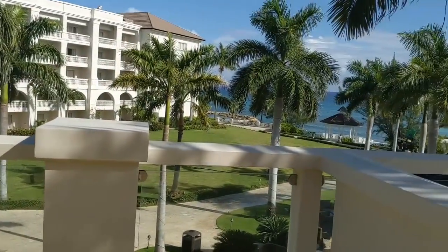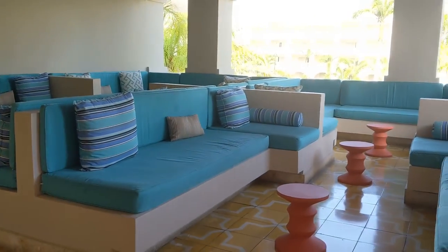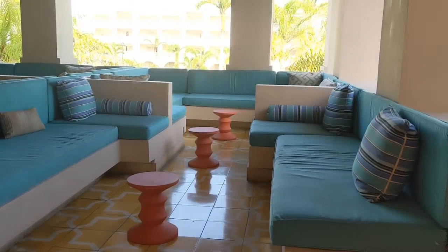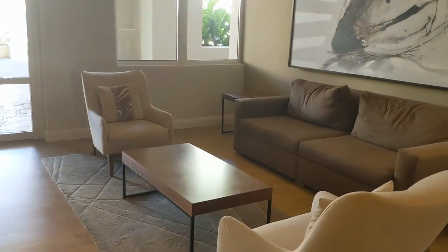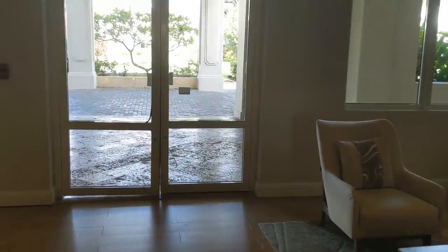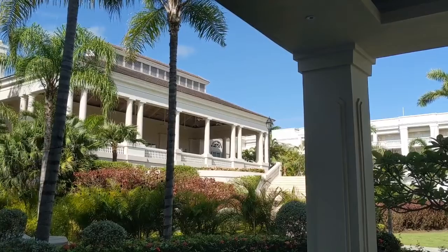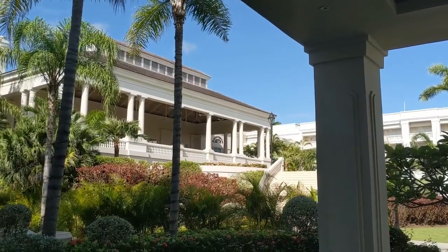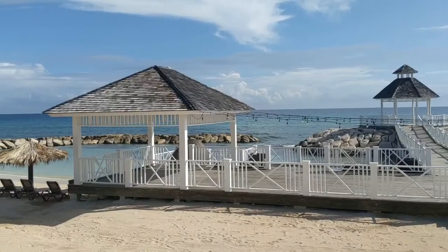You can take the stairs, but if you head back to where the blue couches are, you'll find the door that will take you down to the elevator. So there is an elevator that comes up here. You just go into this area from the first floor. It looks like a concierge lounge. You're going to go in there, and that's where you'll get access to the elevator. This is also where the convention center is, so your meeting rooms, things like that.